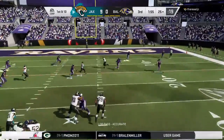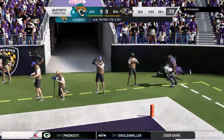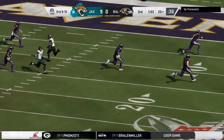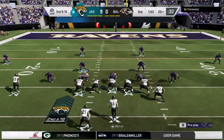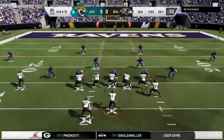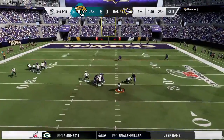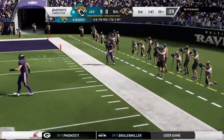Trying to shake off the interception from the last drive. He'll look to throw. And that'll wind up incomplete. Trying to give his man room to run under it, but it's 2nd down. An incomplete pass leads to 2nd and 10 from the 25. Murray again, 2nd and 10. Flush to his right. And that's off the mark, incomplete.